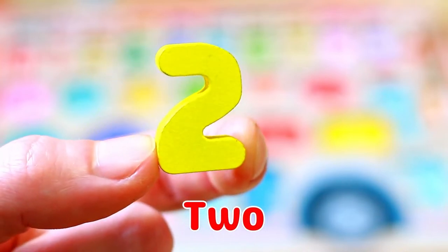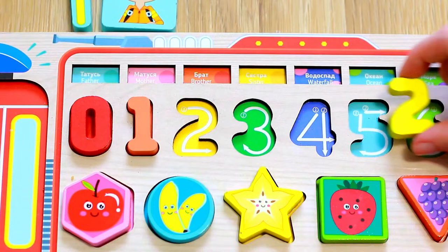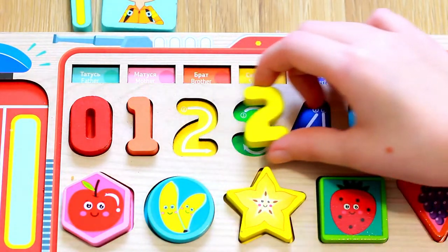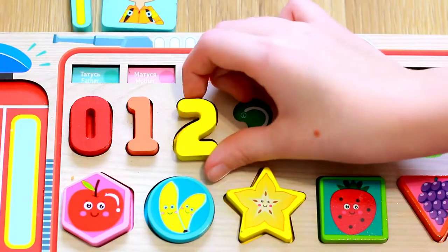2. It's number 2. Where does it belong? Need your help here, no? How about here? Perfect, it's number 2.